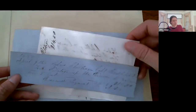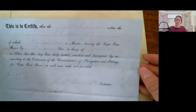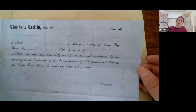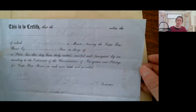And last, we get official documents, customs clearances, paying customs fees, import duties, whatever port fees might need to be paid. And in the case of a schooner running coastally, running to North Carolina in the 1850s, you also have documents like this one, which reads, "This is to certify that the schooner called the Challenge, of which Pendleton is master, leaving the Cape Fear River by the main bar, in charge of a pilot, has this day been duly visited, searched, and fumigated by me, according to the ordinances of the Commission of Navigation and Pilotage for the Cape Fear River, in such cases made and provided."